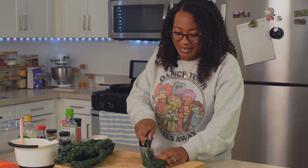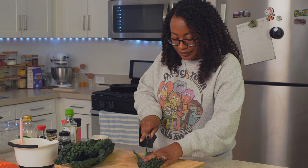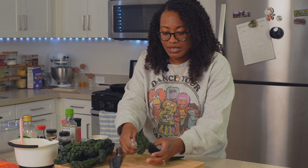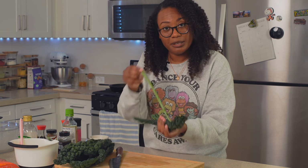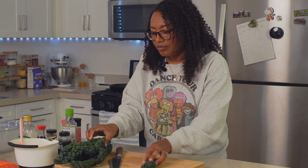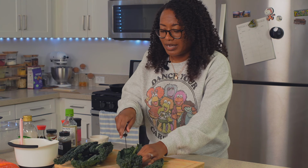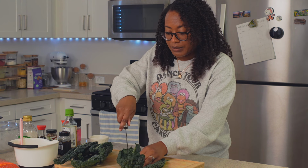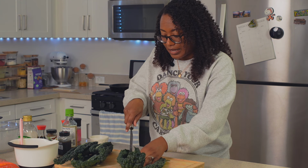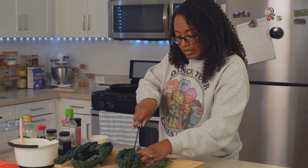All right, so now I'm just cutting up my kale. And I'm just taking that really deep rib out that it has. And this is just like the Tuscan kale, Dino kale. It has so many names, but I will say it's my favorite type of kale. I don't know why. I just like the flavor. The texture is really nice.